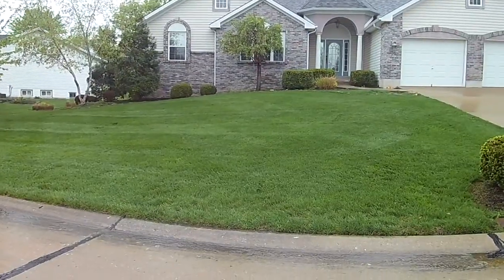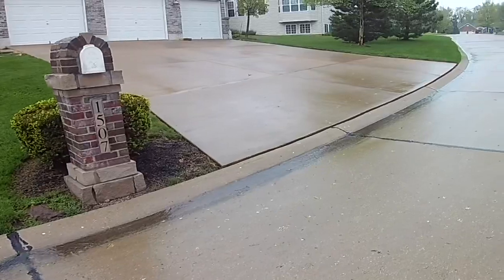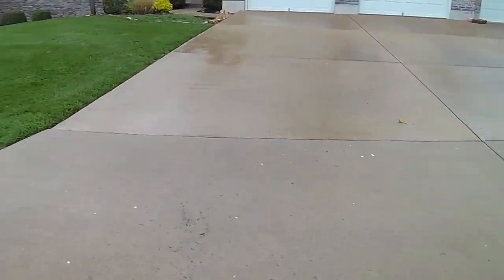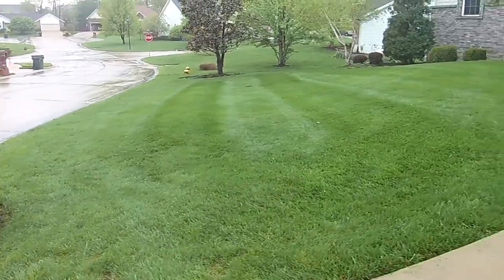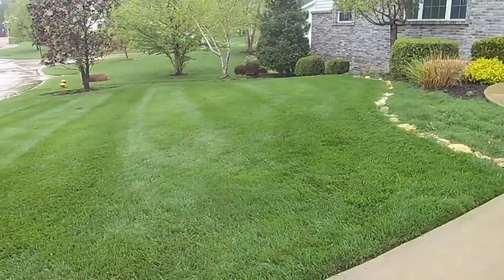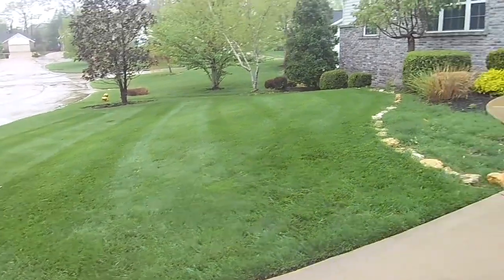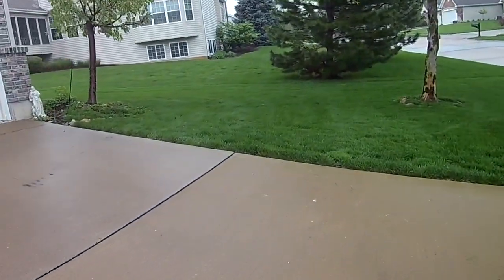Well, I keep getting rained on today, but my mower, that Ferris Z2, still does a pretty good job. I got the quick chute on it so I can keep it off the concrete for the most part. But it still stripes up well, and there's no clumps. And it was pretty tall, so it does a pretty good job even in the wet grass. I'm pretty impressed. This is the first time I've actually used it when it's kind of raining. It's not like downpouring, but it's pretty wet out. But for the most part, doing a pretty good job.